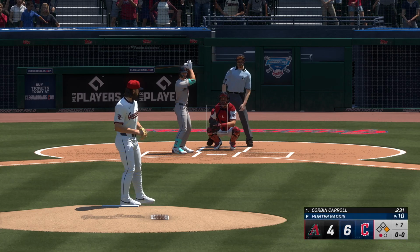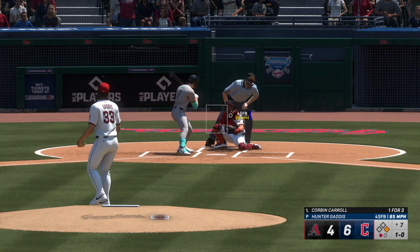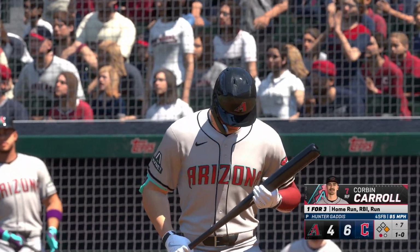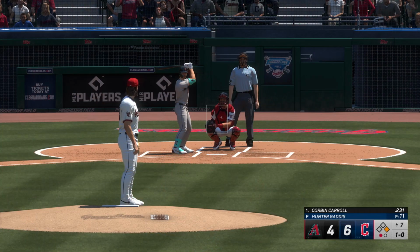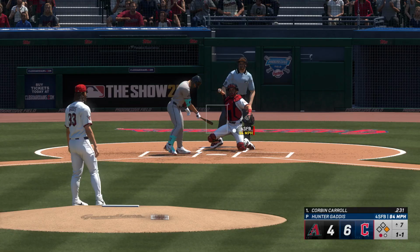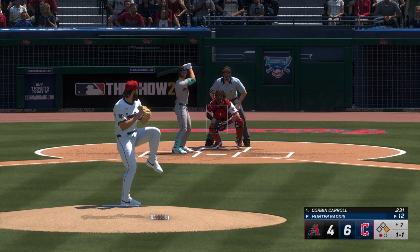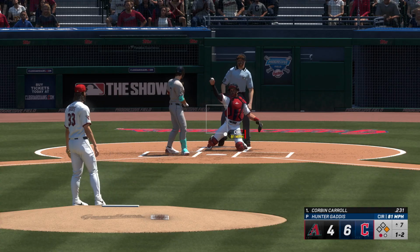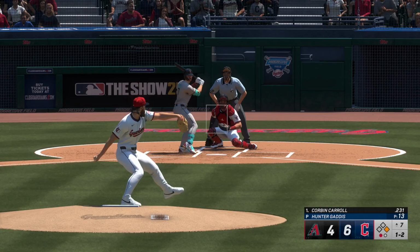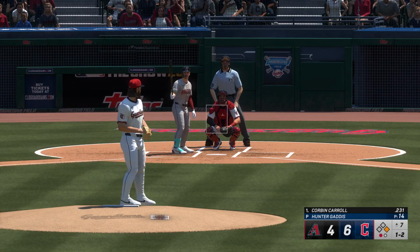Digging in, Corbin Carroll. He's already homered in this game. Ball 1, no strikes. The tying run at the plate. Swing and a miss. 1 ball, 1 strike. Swings through that one for strike 2. 1 ball, 2 strikes. Foul ball, still a 1-2 count. Moreno leads off first with 1 away.